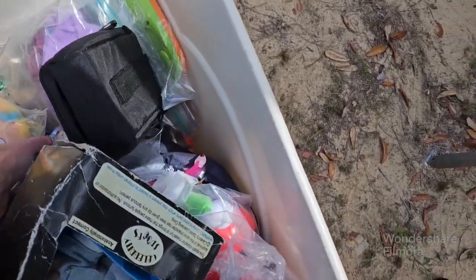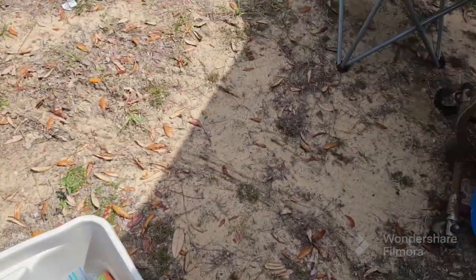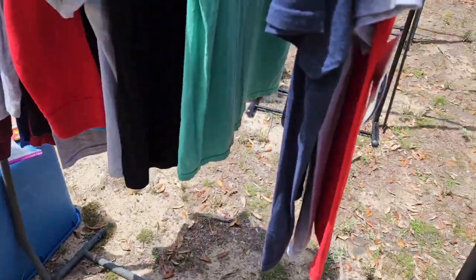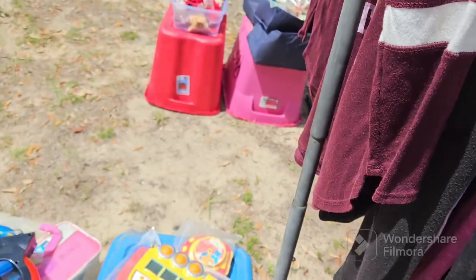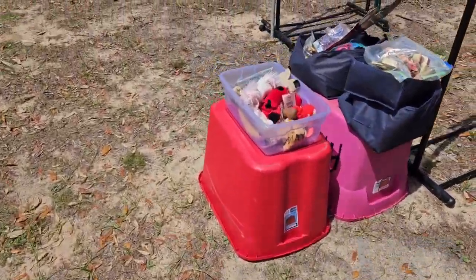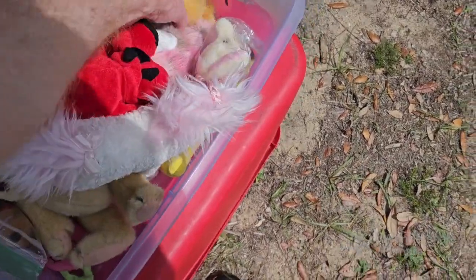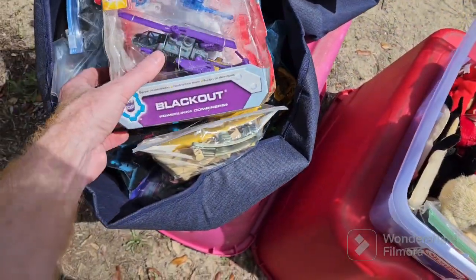Was that Star Wars? I think I was a troll, actually. Shout out Jesse Shops. I think I was a troll. I didn't pick up the troll, though. They also had Barbies and other stuff, but I don't pick up any Barbies. I don't pick up any clothes. Clothes just doesn't appeal to me unless it's some kind of specific special brand or something. Those are more stuffed animals. None of them worth any money.